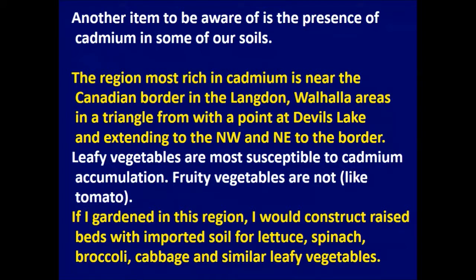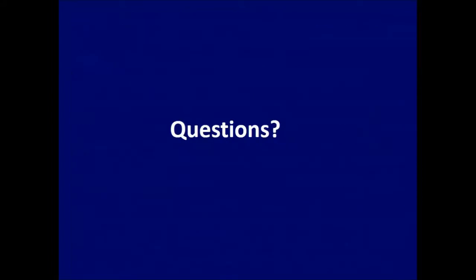Now, if you just have an occasional lettuce sandwich and maybe a little spinach, it's really not going to be a big deal. But if you're a big canner, you freeze a lot, and this is where you get your broccoli or cabbage, and you eat this stuff every other day for a whole year, maybe that's not a good plan. Maybe the best plan would be to go to something like a raised bed, import some soil from outside of the region, and then grow these susceptible things, the things that accumulate cadmium in a soil like that. So I'm just saying, it's just so you can be aware. So with that, open it up for questions.